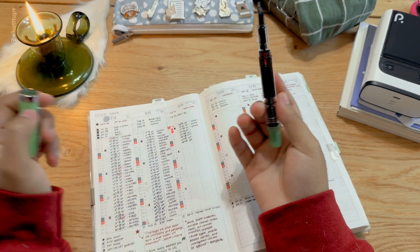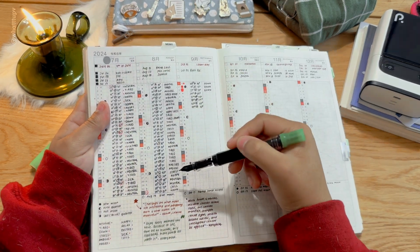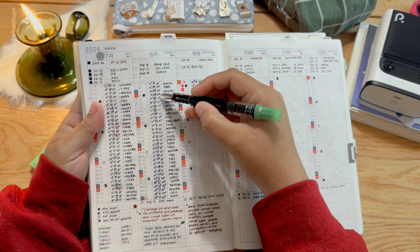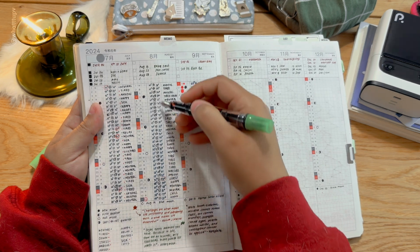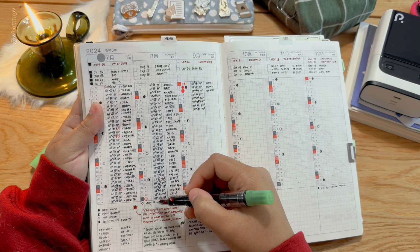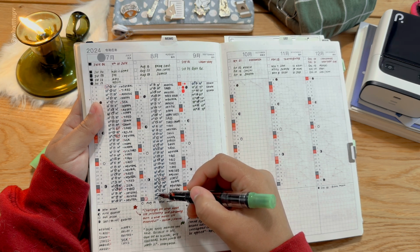What I like to do is that I like to highlight the highest temperature of the month and the lowest. So let's try to find the highest. We got 87 in here. Oh, this 93 degrees in here. That one was the highest of the month. Then the lowest in here, it will be somewhere around here. We got 59, 58. Yeah, I think 58.